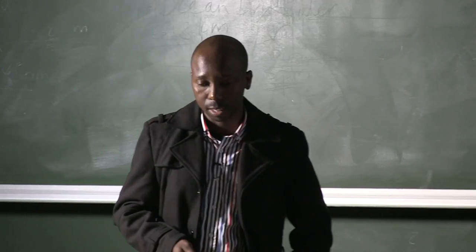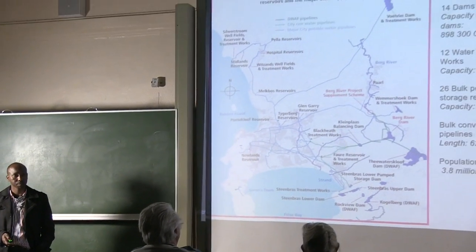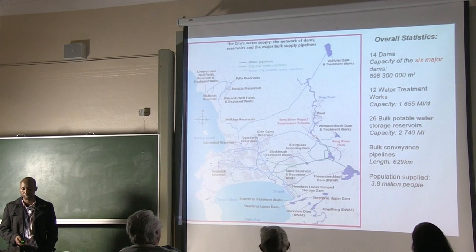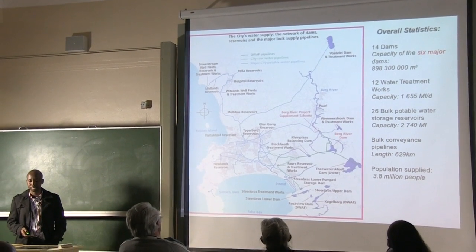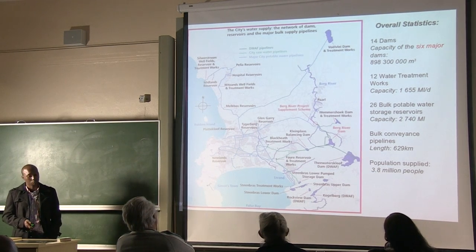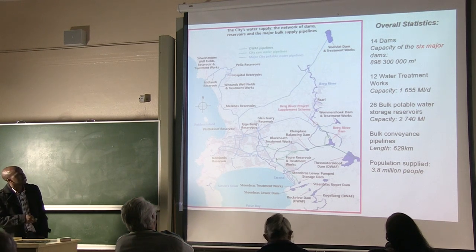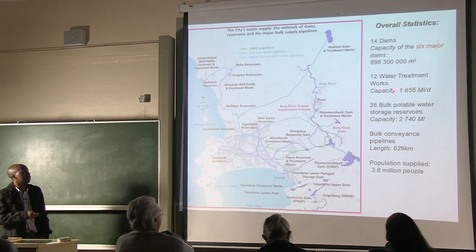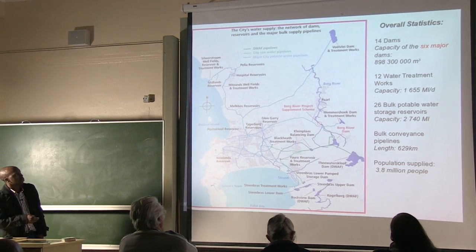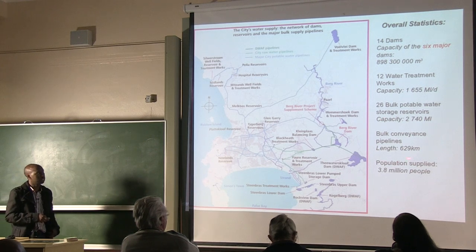Okay, this gives statistics of our water supply. We currently have 14 dams that supply water to the City of Cape Town. The capacity of the major six dams is about 900 million cubic meters. We have got 12 water treatment works, of which the capacity is about 1.6 million liters per day. That's how much we can store in our 12 water treatment works. And we have got 26 reservoirs that are distributed across the City of Cape Town.